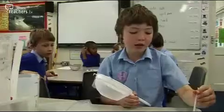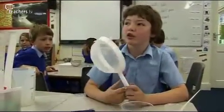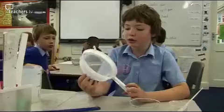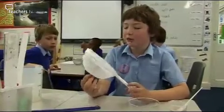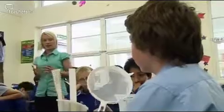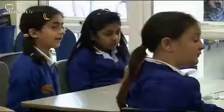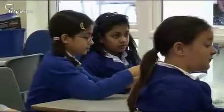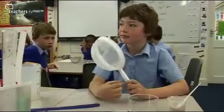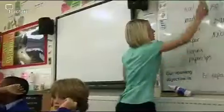Because I know that a grain of salt or sugar is a bit bigger than a grain of sand. So if there was a smaller sieve, then the sand would go through and the salt would stay in. What an excellent scientific observation there, Jack. Well done. Because a lot of you noticed that both the sugar and the sand in your mixture were going through the sieve. Now, I'll let you into a secret. It is sugar in your mixture.